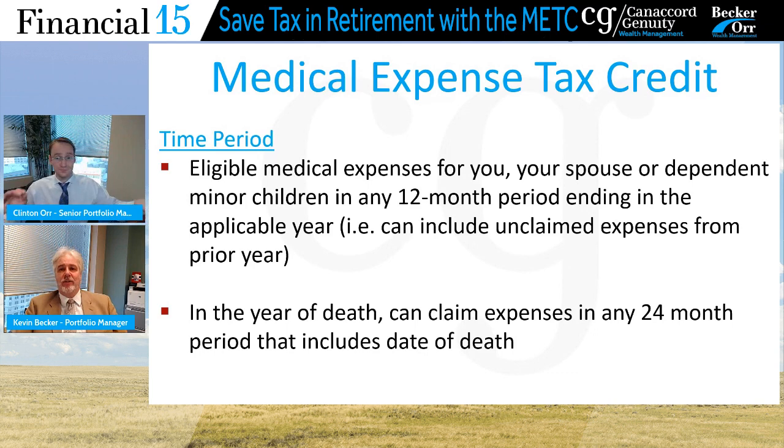So that's the big factor that you got to know, and your medical eligible expenses for you, your spouse, and your dependent minor children. So that includes unclaimed expenses, possibly from the prior year. That's why I say you can deal with it from November of one year to November of this year. And that's the main thing, because they want to be able to make sure that you're claiming within that time frame the most expenses you can get. And then when we talk about the year of death, we allow you twice as much. So same scenario, it's a 24-month period that you can deal with for the date of death scenario.